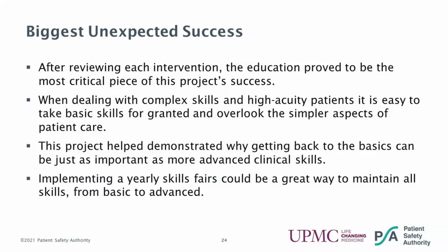I even know when I first started it, this was not the finding that I expected. I thought, if anything, the removal protocol and the checklist would be the areas that were most successful, but we actually found the opposite of what we had expected. And I think partly that is what made this project so interesting. It's important to remember that while intensive care unit nurses have been equipped to care for incredibly complex patients, the basic aspects of patient care still remain very, very essential.